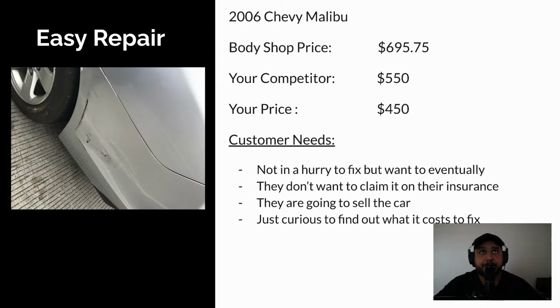Here's the other scenario: a 2006 Chevy Malibu. A body shop might charge them 695. One of your competitors might say 550. And if you don't have any work, if you're struggling, or you could take in some more work for the week, you could drop it $100 less than what you think your competitor is going to offer, so that way you can get the job. And this is a customer that's not in a hurry to fix it. They don't want to claim it on their insurance. They just want to sell the car, and they're curious what it's going to cost to fix.